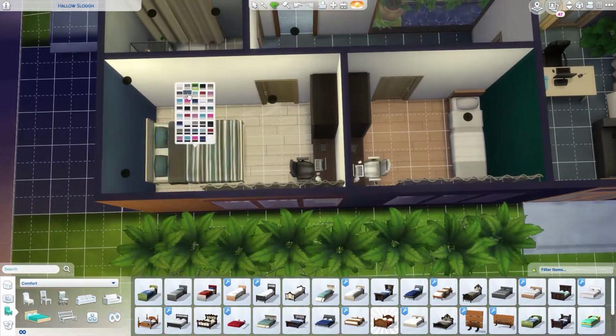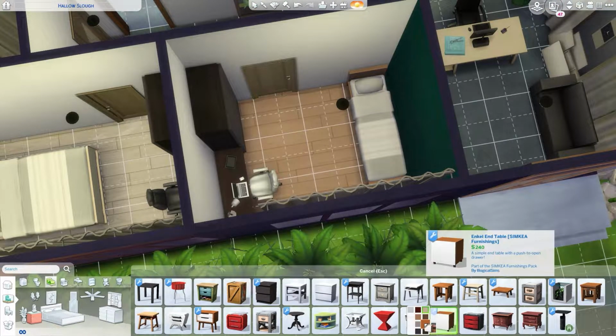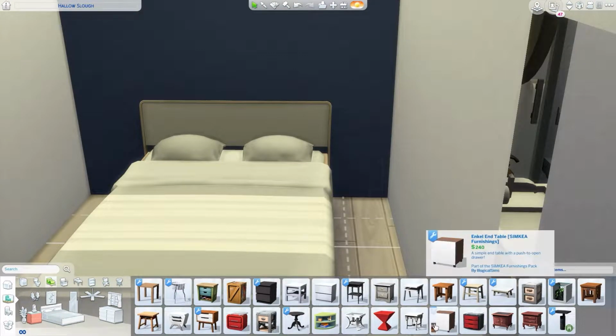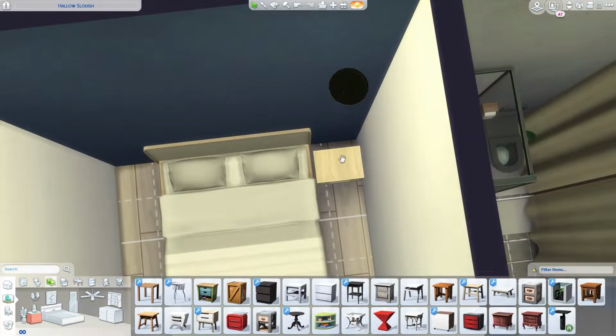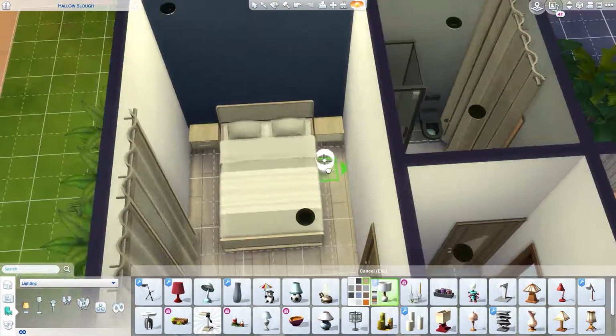Back to the bedrooms. Here, the artistic child likes plants very much. So I included a lot of indoor plants as decors. And here in the blue one, because the athletic one likes Japanese anime and Japanese manga, I opted for a minimalist Japanese design.